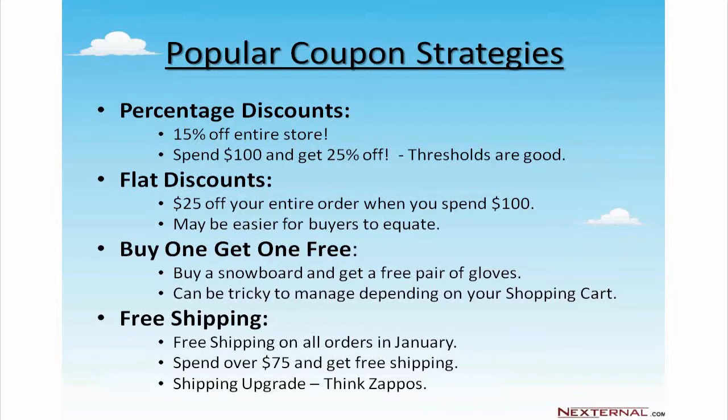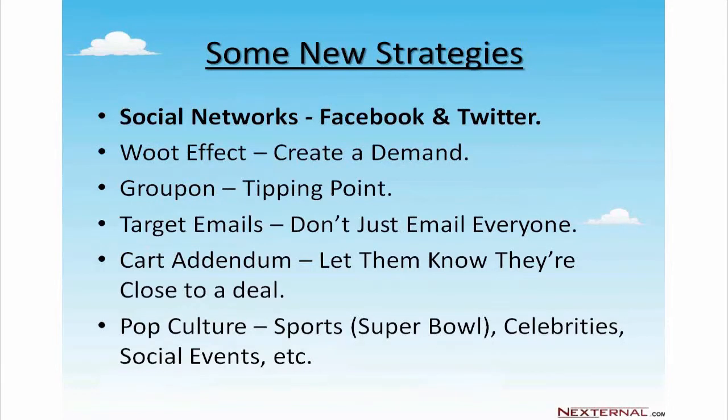Obviously, you have to manage your profits and make sure that something like that would work for you, and maybe you can make it up in volume. But it is definitely an effective tool because shipping is the one thing that tends to stop people from making that online purchase. So these are some great strategies, and like I said, you'll have to gauge your customers to see which ones actually work for you.